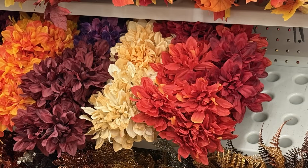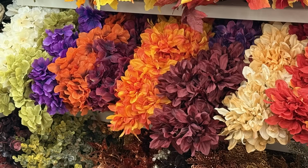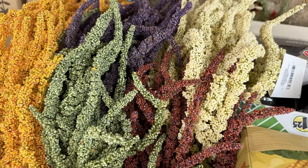Of course, they've got all the different mums, lots of different leaves. They have the sunflowers, and there's like some eucalyptus. They have the boxwood, these little pretty flowers here, and all the fall colors. I love all the fall colors. They always make me happy.